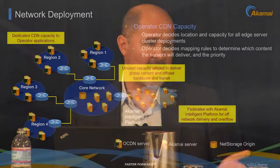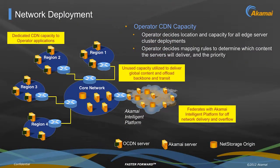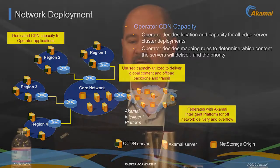Any unused capacity behind this deployment, they would then utilize to offload global content. If the VOD service wasn't fully utilized, and it rarely was, it was never fully utilized, quite honestly, they could use those same infrastructure elements with their mapping rules to offload software downloads, over-the-top video, and optimize their network to produce network savings and also to provide a better user experience to the end user.